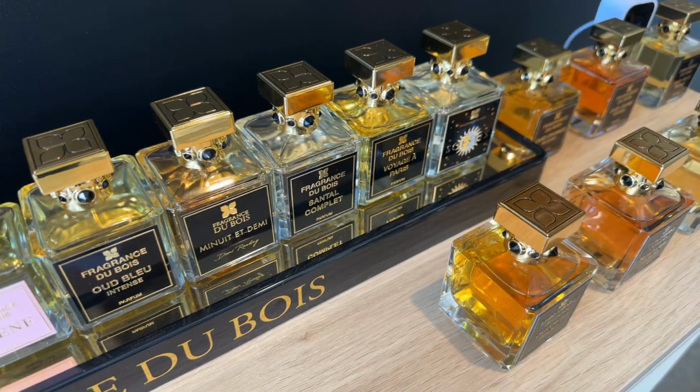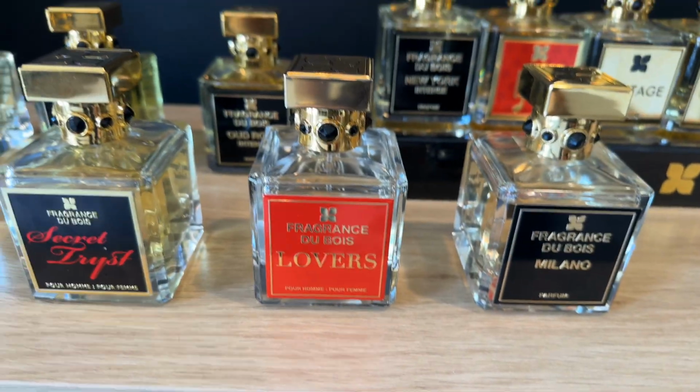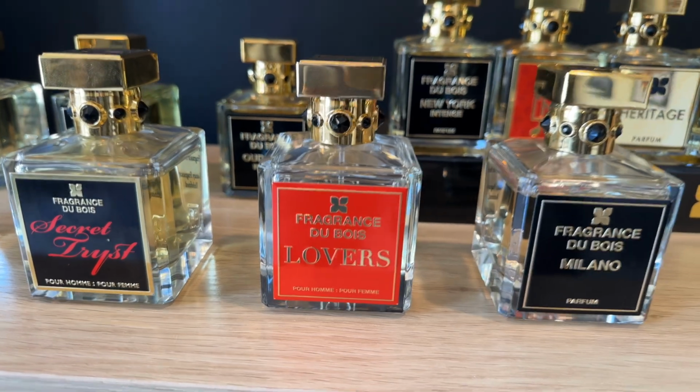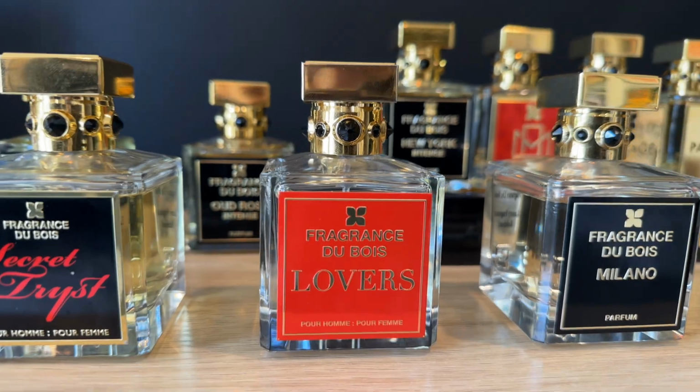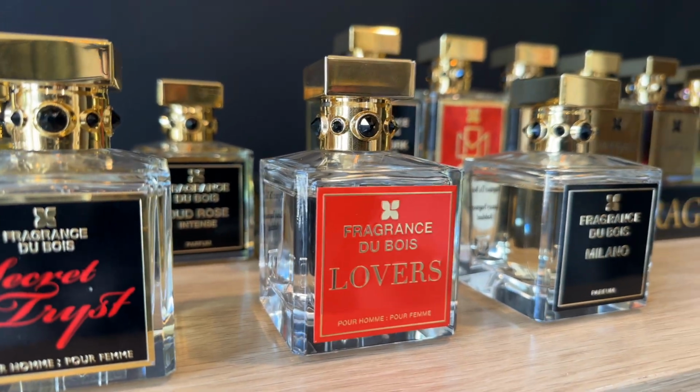The notes in this are passion fruit, plum, ginger, bergamot, rose, saffron, jasmine, patchouli, cashmere wood, cedar wood, vetiver, and sandalwood. You had me at the plum and the passion fruit. Same. You really had me there. I didn't need to know anything else. I'm with you. And I feel like there's a lot of fruits at the top of this fragrance.